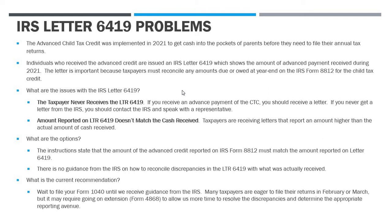Call the IRS, speak with a representative, find out what happened with the letter. Did it get sent to an old address? Is it just lost? Because you have to confirm what amount was reported on the 6419 in order to complete the 8812 and claim the full child tax credit. Now, here's an even bigger issue.